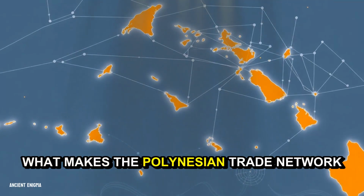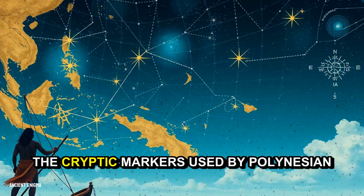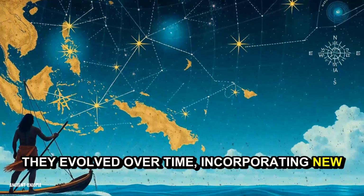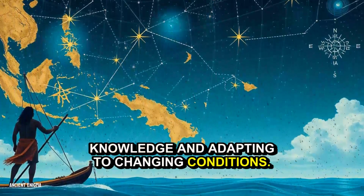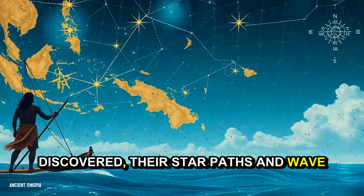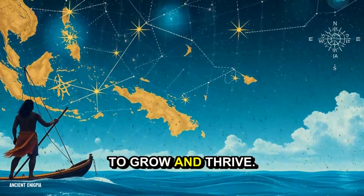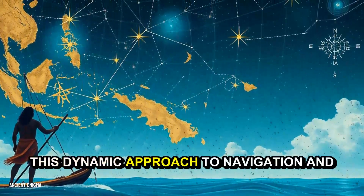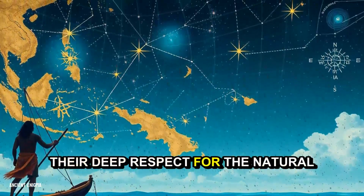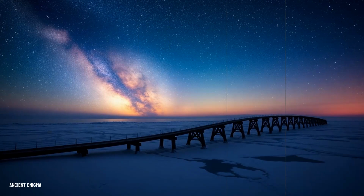What makes the Polynesian trade network truly remarkable is its resilience and adaptability. The cryptic markers used by Polynesian navigators weren't static, they evolved over time, incorporating new knowledge and adapting to changing conditions. For example, as new islands were discovered, their star paths and wave patterns were added to the collective memory, ensuring that the network continued to grow and thrive. This dynamic approach to navigation and trade highlights the Polynesians' ingenuity and their deep respect for the natural world, which provided both the challenges and the solutions for their voyages.